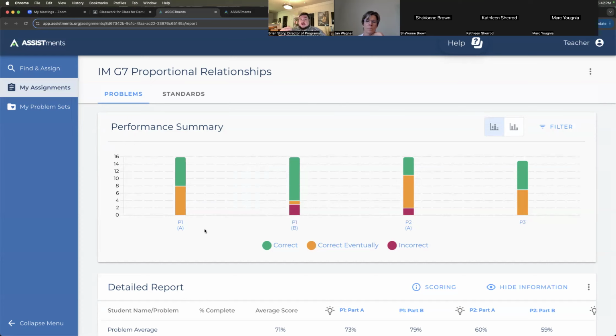Most platforms are going to tell you percent right and wrong, which can be helpful, but it doesn't really take you all the way in terms of figuring out who do I want to get the different interventions I have designed, right? Whereas with this, you want to be able to respond instructionally in different ways to a kid who gets all the problems right on the first try, versus this student over here who maybe got them right eventually, but they had to use hints.